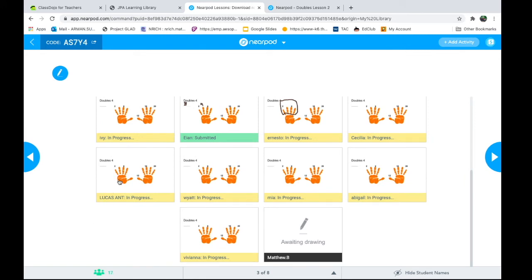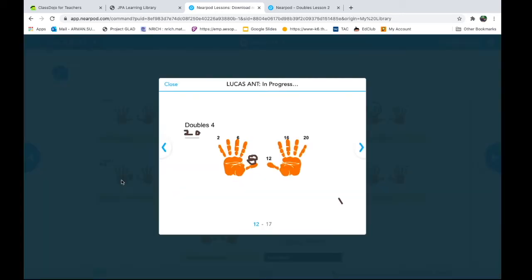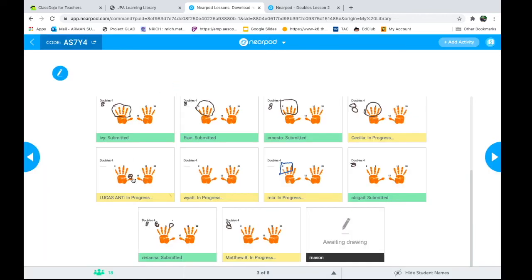You didn't quite fill in the fingers correctly. So look at two. What comes after two if you're counting by twos? You have two, skip, four, skip, six, skip, eight. All right, so you have the eight written. You have it written in the wrong place, but you do have the right answer. So if you would please go back and change yours or add to it.